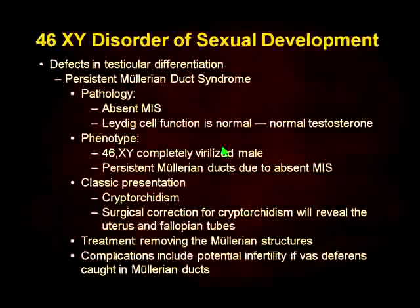Persistent Mullerian duct syndrome: absent MIS, but the Leydig cells are fine. So this classic presentation, these kids come in and they're normal males, okay? XY, completely virilized, but they have Mullerian ducts inside of them because they never had the MIS forming. And when do you find these Mullerian ducts? Well, the classic thing is when they have a hernia surgery. They have cryptorchidism, and they're getting that repaired. And the surgeon opens them up and says, oh, my God, there's a uterus and fallopian tubes in here. So hopefully they take them out, and so that's the classic story.